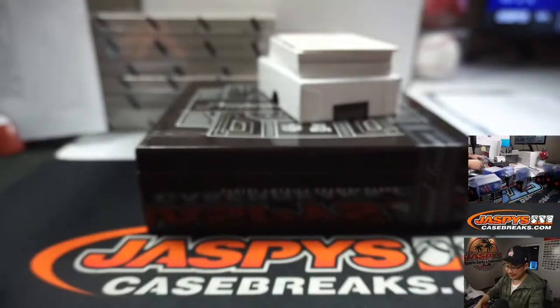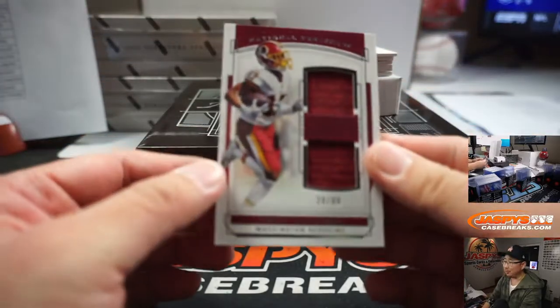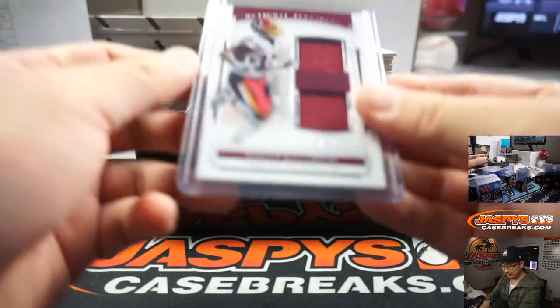Jeff Goldaber wants us to save that Kyler till the very end. That'd be too cruel. It's already bad enough it's on the bottom of that box. 28 out of 99, Terry McLaurin. Redskins, that'll go to Jim Morin in number 8.